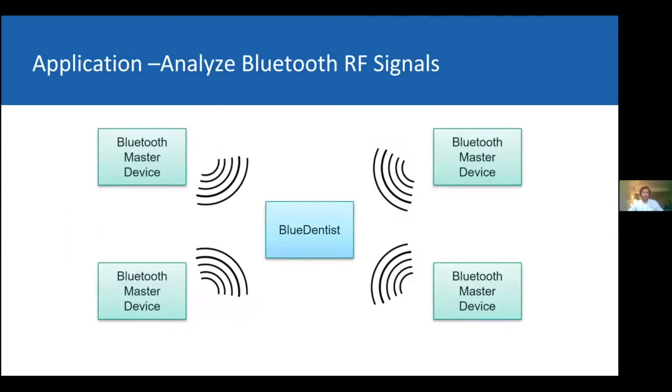Existing Bluetooth SDR solutions, such as the Ubertooth One, have the bandwidth to cover only a single Bluetooth channel at a time. This makes them great for communicating over Bluetooth, but a poor choice for monitoring. BlueDentist records data across all Bluetooth channels.